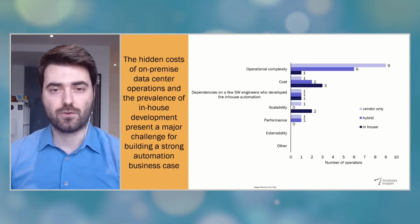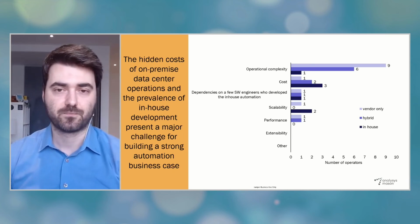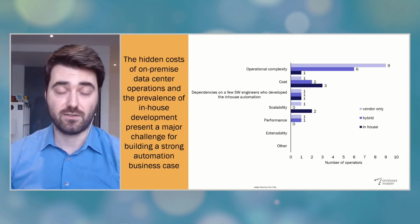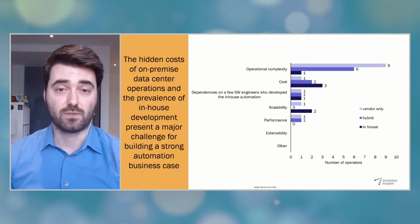So given the high cost of manual processes and in-house development, why are CSPs struggling to build a strong business case for automation? This is because the on-prem operations and in-house development costs are actually hidden. CSP data centers serve multiple lines of business, and the costs are shared across these different teams and units within them. Also, data center staff often straddle multiple engineering, operations, and development responsibilities at the same time. All these factors make it very difficult to have a clear-cut, granular view of the existing costs.